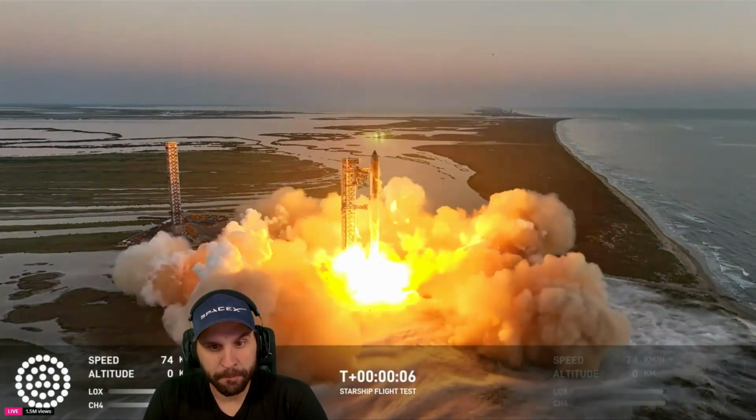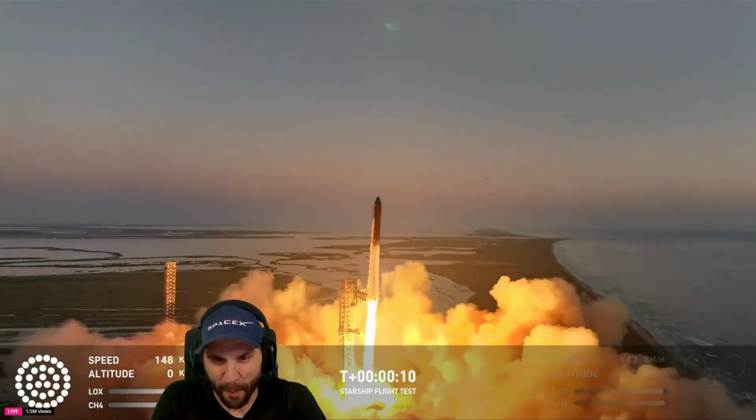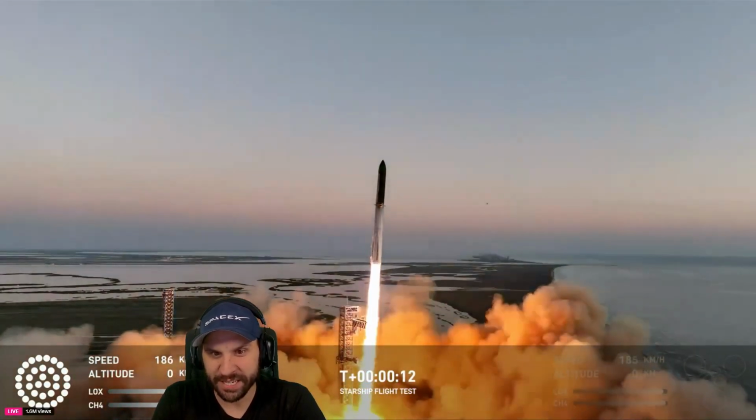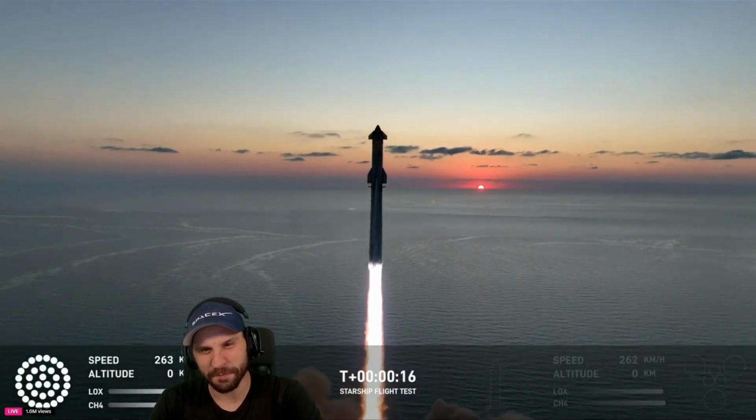There's a lift. We have liftoff. Flight 5 is in the air. Here we go. Vehicle approaching, showing us the range. First time a booster will be caught by a launch pad. Hopefully.